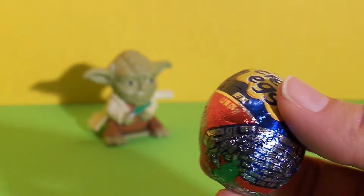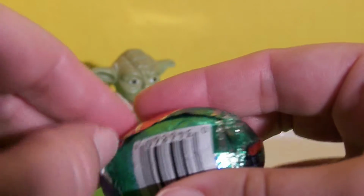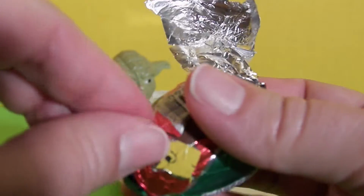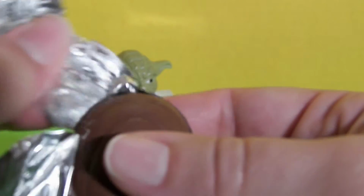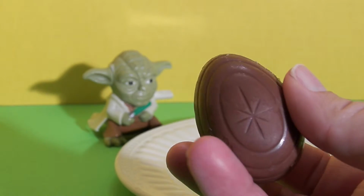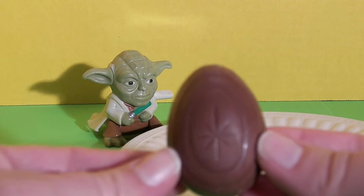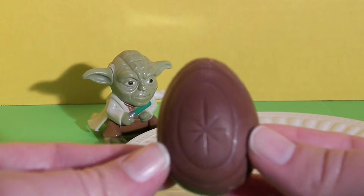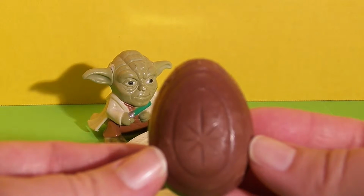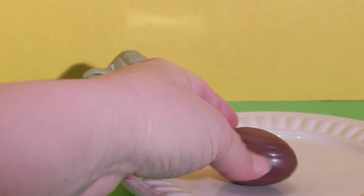We're going to get our plate and our knife and open up this Cadbury egg and see what it looks like inside. This is the shape of an egg, and there's a star in the middle. Turn it around, there's some ovals around it, and a star on the other side. We're going to put this egg on our plate and cut it open and see what it looks like inside.